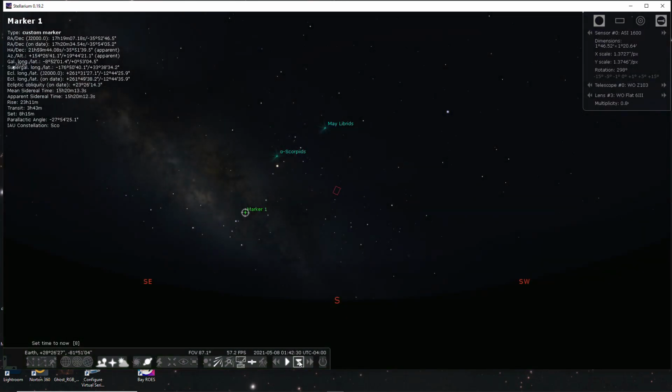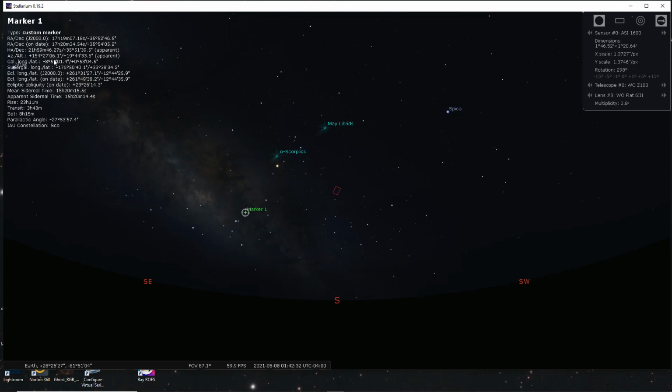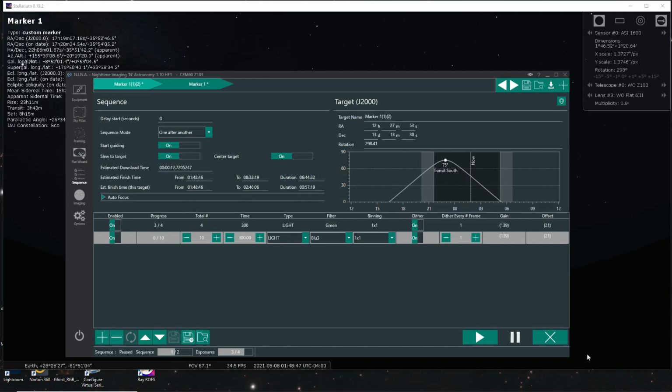All right, going back to current time. You see it's currently 19 degrees, almost 20 degrees above the horizon, and I still cannot see it yet. It's still behind the trees. All right, folks, guess what? It just cleared my tree in the southeast back there.